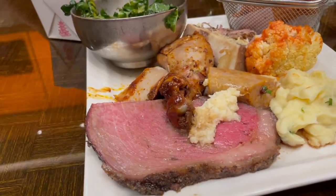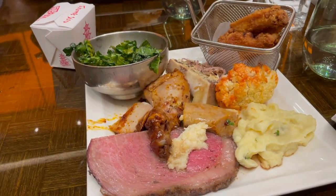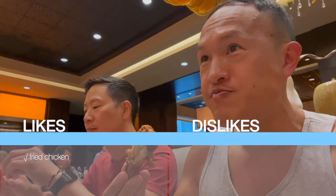Beef sirloin, the chicken, the sausage, the short rib, the fried chicken, got some kale salad, dirty rice, and bone marrow. Cauliflower. Did I say the bone marrow? Got that too. The fried chicken is really good. The beef is kind of tough. I don't like the meat.